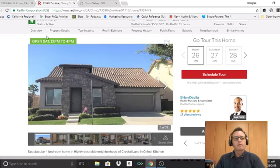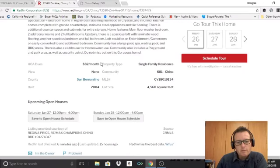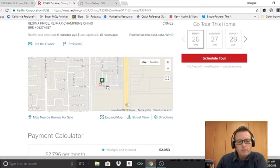Okay, open house on Saturday. If you're interested, get in touch. Be happy to meet you there. There is no HOA, $82 a month. And it's a newer area, Crystal Lane in Chino. You can see right here it's off Joy Street and butts up against Euclid.